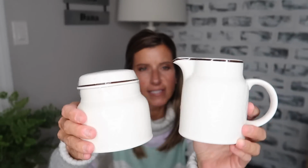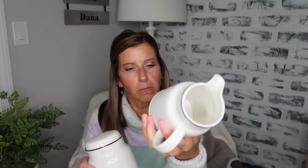So anyways, the first thing I did pick up was this cream and sugar set. It is just white with the black trim. It's a Royal Doulton. Like I said, I don't know enough about these, but I just thought that they were really pretty. I love that they're nice and neutral. This is taped on right now, but it does actually seal shut, so it keeps your sugar fresh.